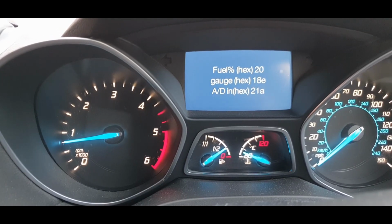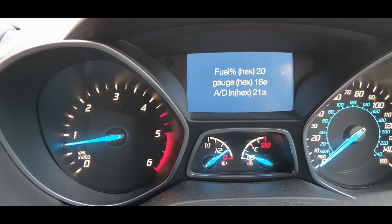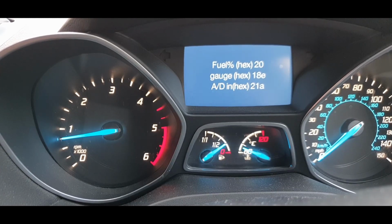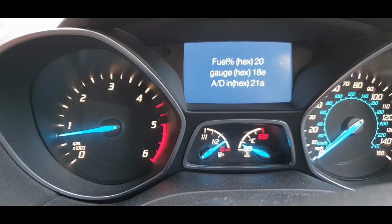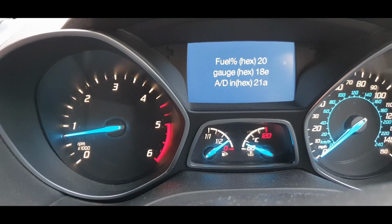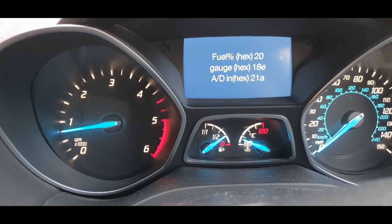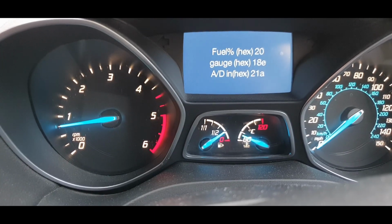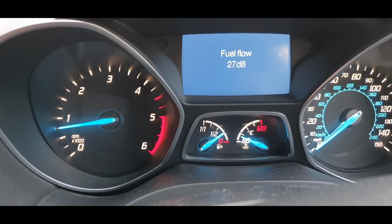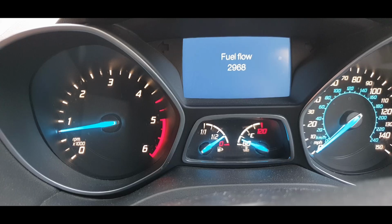Right, this is the pain in the ass Kuga. I've put some fuel in it. It cut out at the bloody fuel station and on the way home after putting some fuel in. Like you'd start to accelerate off and boom, it'd just die. So I'm in the diagnostics menus. What this will tell, I don't know. I'm not too sure what these readings should be on the fuel flow, but we'll just let it cycle through.